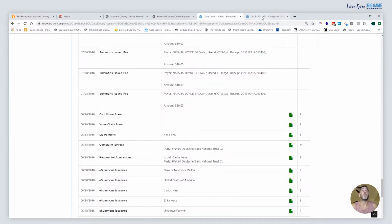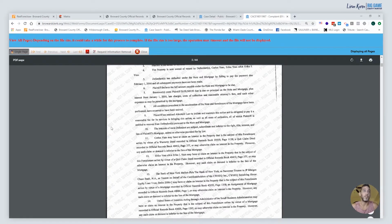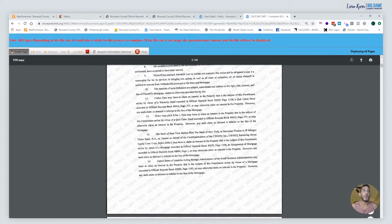Otherwise, they are out. So that's one of the foreclosure laws that not a lot of people know about, especially when they chase for surpluses, case surpluses. That's a different niche.